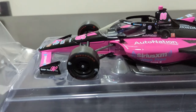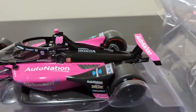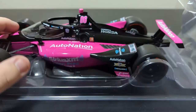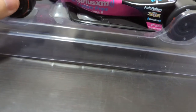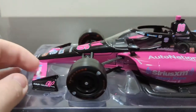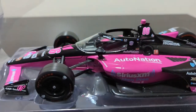Much I appreciate those as a collector, especially because I've had my fair share of cars where maybe the plastic's kind of rubbed on the paint and peeled it. Don't know how. I might actually have to take this out to get a good look at it. So I think I'm gonna take this out and get a look at it.